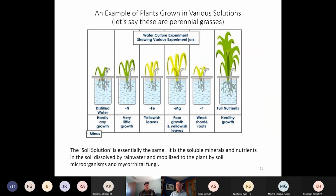So thinking about the soil solution, and this graphic shows a nutrient solution, the soil solution is essentially what plants drink. So if we use bluebunch wheatgrass and we say the full nutrient spectrum is our big healthy bluebunch plant, and if we have deficient phosphorus, we may have weak shoots. If we have deficient magnesium, we may have poor growth and yellow leaves. If we have deficient iron, we have yellowish leaves. If we have deficient nitrogen, we have very little growth.